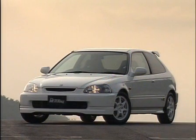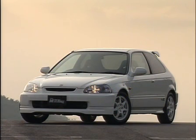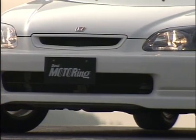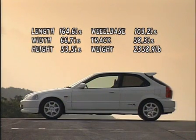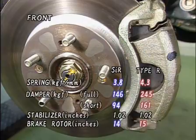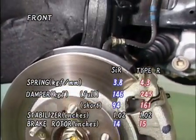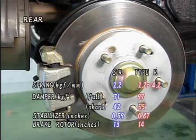The third Type R debuted in August '97. CIVIC R with a chassis, a generation newer, has a wheelbase 1.6 inches longer, but a shorter overhang compared to the three-door INTEGRA R. Suspension and brakes, including the ABS, were fine-tuned after numerous tests.